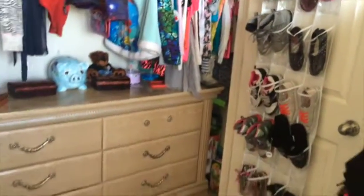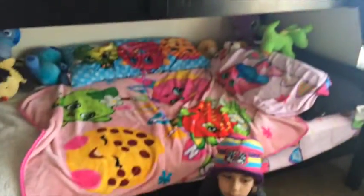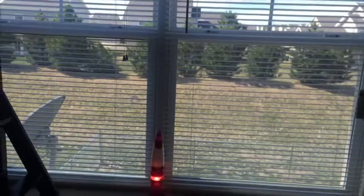This little tank. And then up here they have more Monster High playsets. And Malia has crafts and stuff back there. Okay. So this is an overview of their closet, and an overview of the room. They do have this big window. You can see outside. A lava lamp.